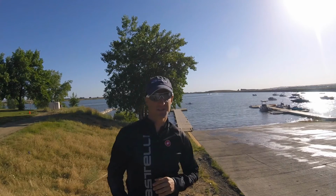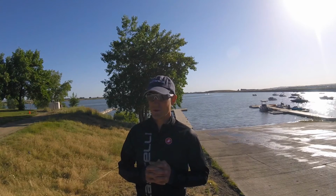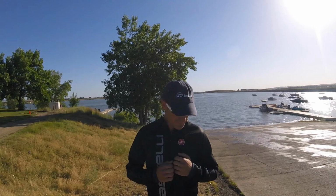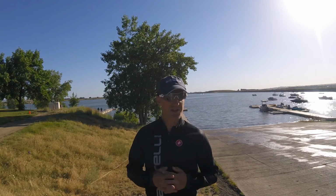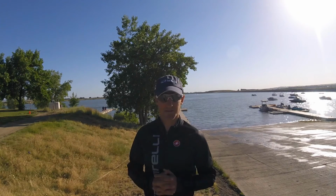Other tips. This is at altitude. We're just over 5,000 feet here. So one thing I would recommend if you're coming from sea level is try not to start too fast. The last thing you want is to be in oxygen debt by going out too hard and struggling to get air. But it's not something I would really worry about. It's not going to be too difficult to breathe up here. If you just start in, settle to a nice easy pace, you'll be just fine. So I wouldn't worry about it too much.